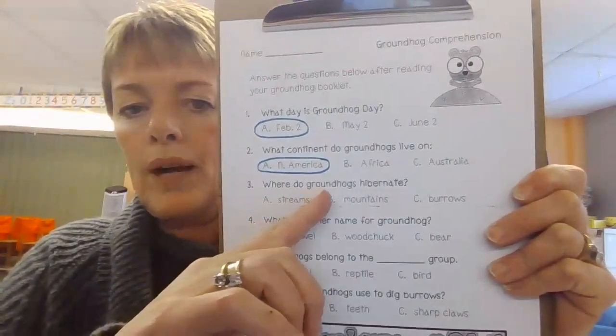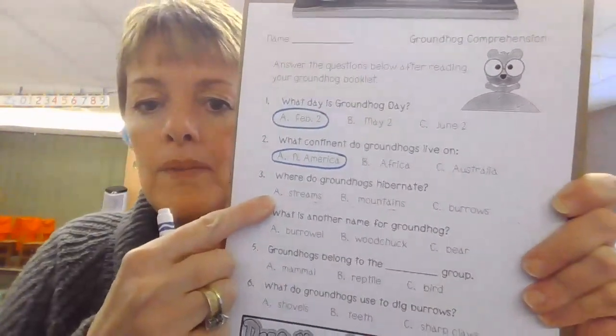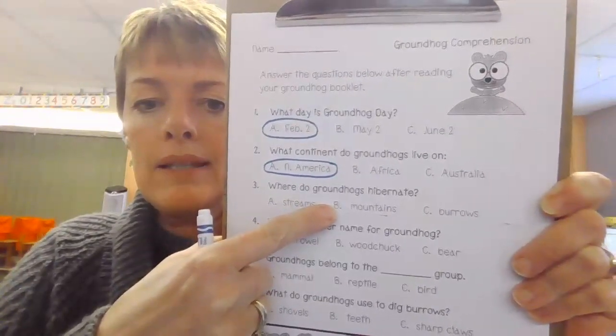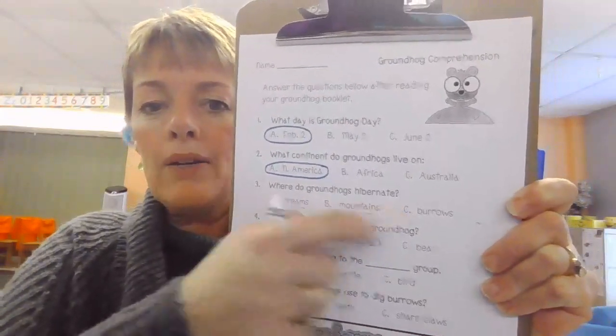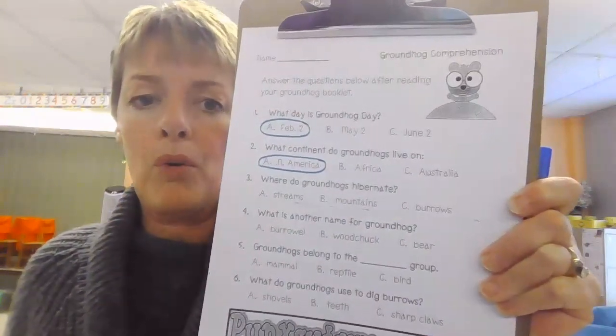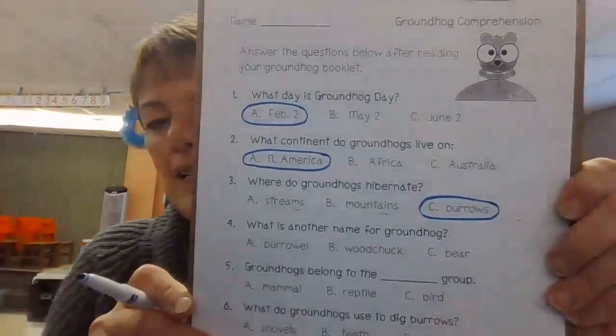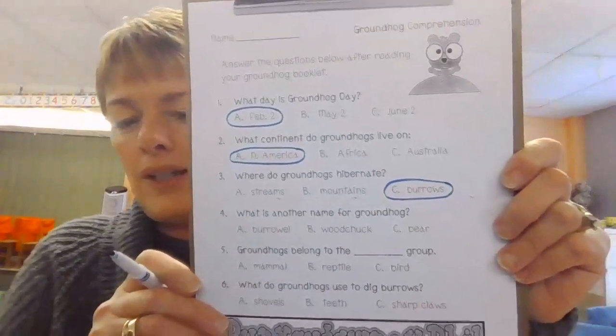Where do groundhogs hibernate? Do they A, in streams, B, in mountains, or C, in burrows? Where do they hibernate? In streams, mountains, or burrows? Oh, do you have the answer? Let's find out. C, burrows. That's where they hibernate. Remember, they dig that hole in the ground.